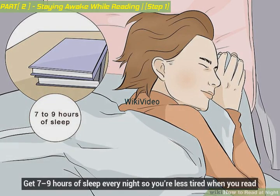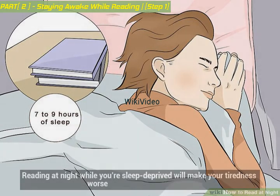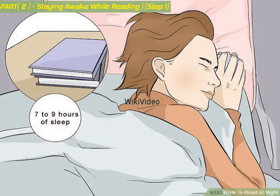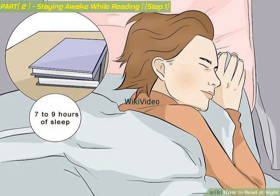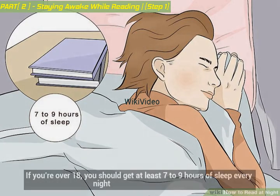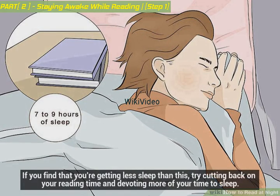Get 7 to 9 hours of sleep every night so you're less tired when you read. Reading at night while you're sleep deprived will make your tiredness worse. You may even fall asleep while you're reading. If you're over 18, you should get at least 7 to 9 hours of sleep every night. If you find that you're getting less sleep than this, try cutting back on your reading time and devoting more of your time to sleep.